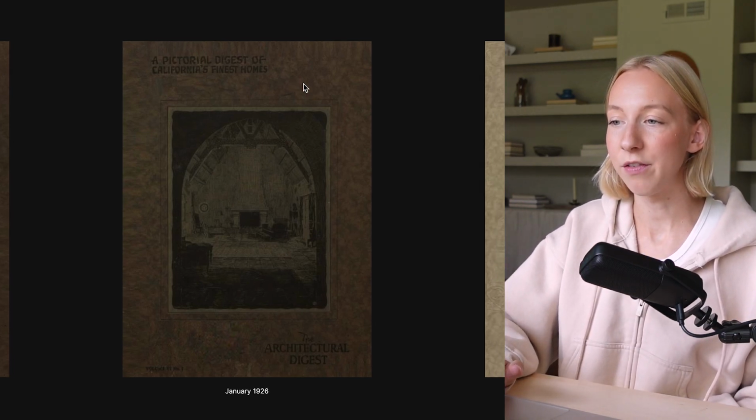A pictorial digest of California's finest homes. So I'm getting that this started in California, and this is not back in a time where we could really collaborate super easily between states. These people aren't finding homeowners or designers on social media and getting them to contribute to the magazine. I have a feeling it's all happening in California at this point.